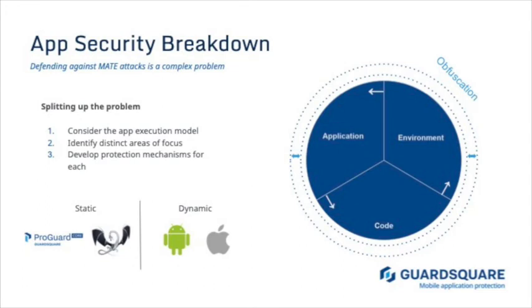So finally, what does that mean for us? I've tried to explain the problem a little bit. What does that mean for us? It's a complex problem, so how do we solve it? We solve it like any problem. We're a bunch of engineers at Guardsquare who really like solving problems, and so we know how to solve them. We split up the problem. We look at all of the pieces individually, we put them together, and we build a comprehensive solution that way.